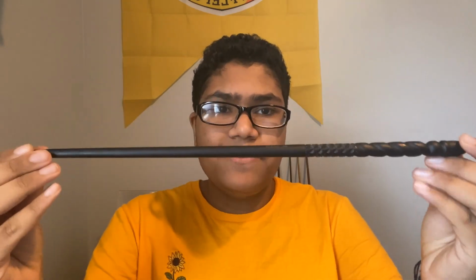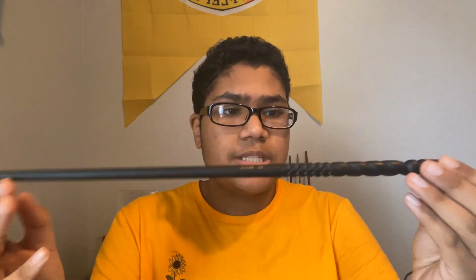Up next, we have one of the most ferocious and bravest witches out there. She was really good at doing the Reducto Jinx, or Hex, I don't know what it's really called, but we have Ginny Weasley's wand. Her wand is kind of like Snape's. It has the same color as Snape's.